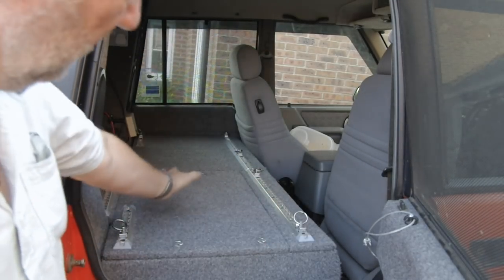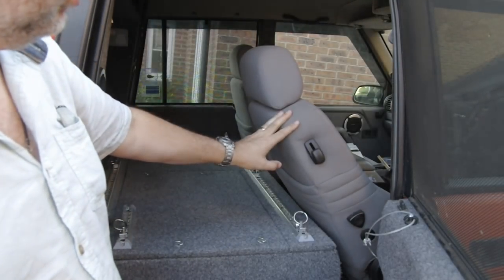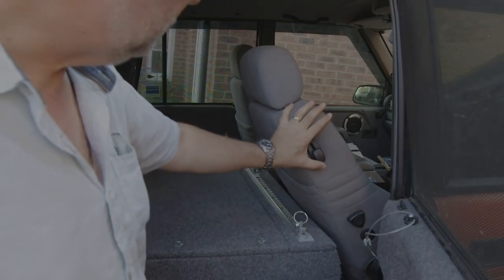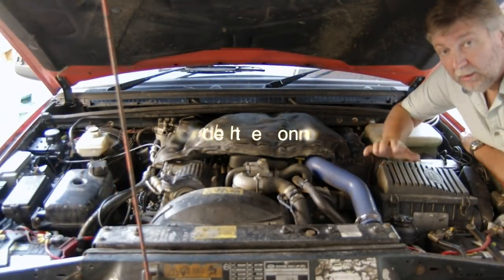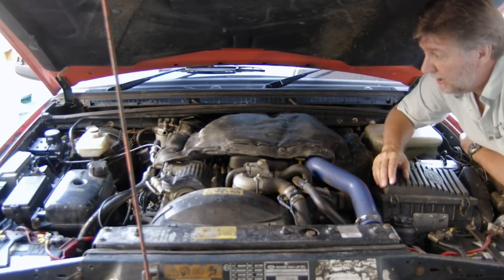Lock it down, completely flat storage area. The Recaro seats recline forward and back, so again, make it nice and easy. So, as you can see, fairly standard 300 TDI layout.